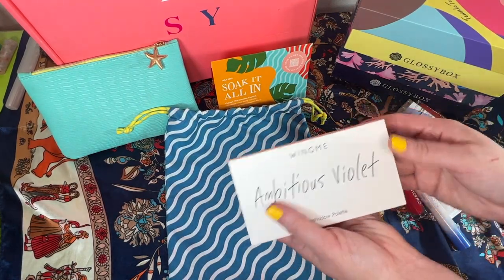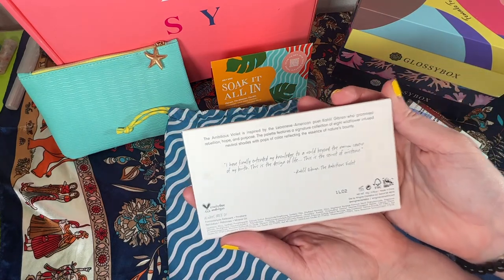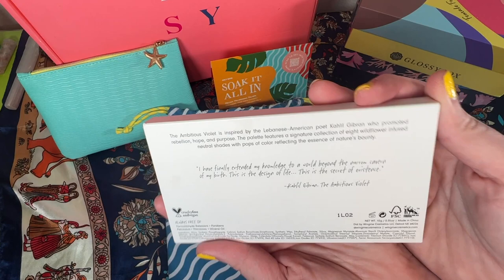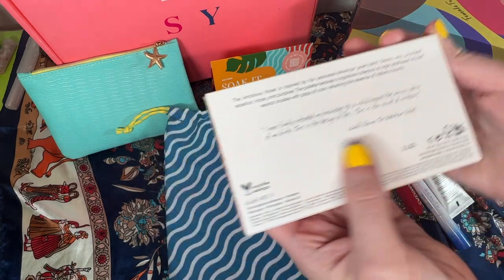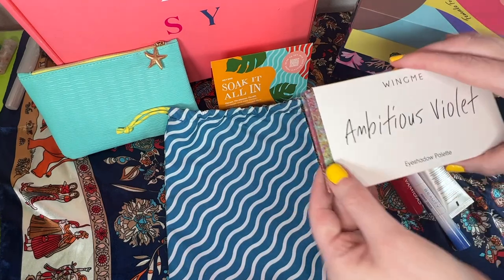So I did use this. Okay, it's called Ambitious Violet Palette. I love the name of it. Violet was my grandma's name, and I always said if I have a girl, I want her name to be Violet. I love that it says Ambitious. And the packaging is really cute. Just wait. And the shade names and the colors.